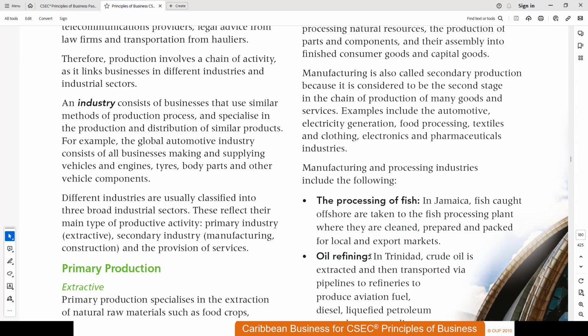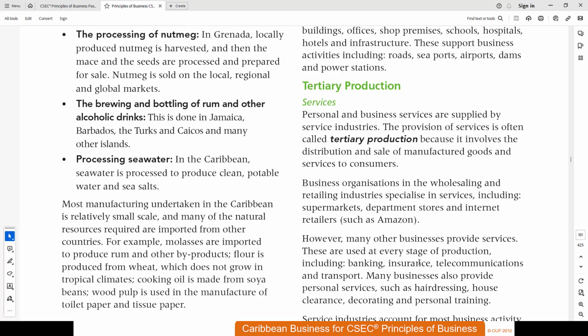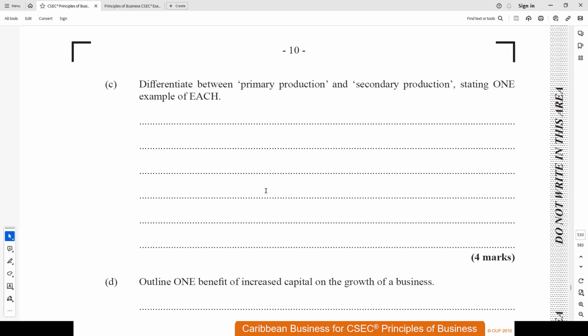So, example here, fish processing. In Jamaica, fish caught offshore are taken to the fish processing plant, where they are cleaned, prepared, and packaged for the local and export market. Oil refining in Trinidad, etc. Right? So those are the examples right there. Bottling water, bottling rum, all those things are examples of secondary production, processing. So just like that, you would have gotten your 4 marks.